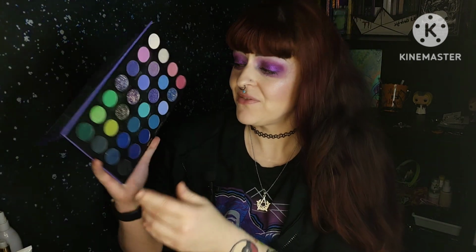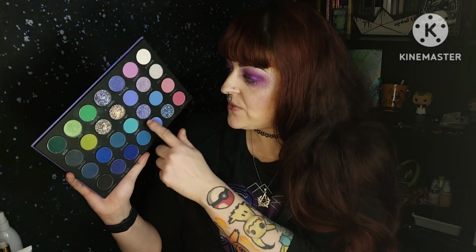I love, love, love the greens and the blues and the purples. It's so much fun. My only complaint with this palette is I wish it had a lighter shimmer, right? Like an inner corner. I can use crystals and fantasy as an inner corner, and I can do a white inner corner, which isn't normally what I do, but I could do it.